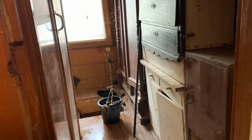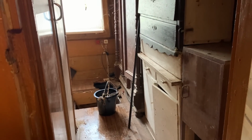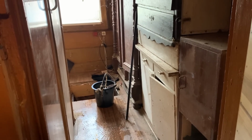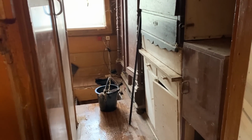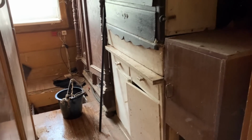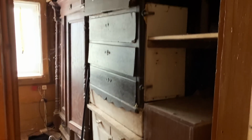So basically, I am trying to drain the well by hand, and I have already taken out like 20 buckets of water, but the water level is still the same. So I guess I'm just doing something which is a total waste.